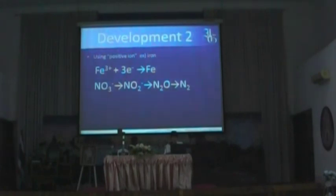Next, I want to talk about positive ion. Positive ion can save the river because NO3 or NO2 in the river becomes N2, nitrogen. Nitrogen is a gas. So rivers get better.